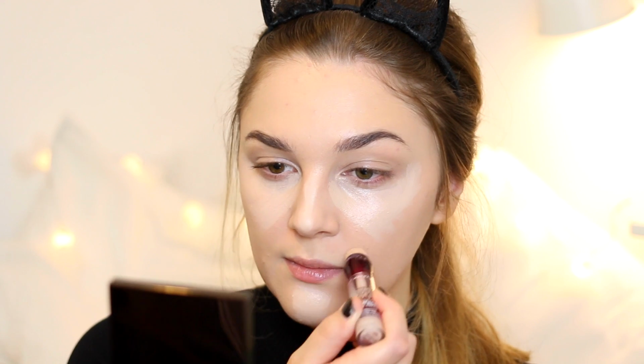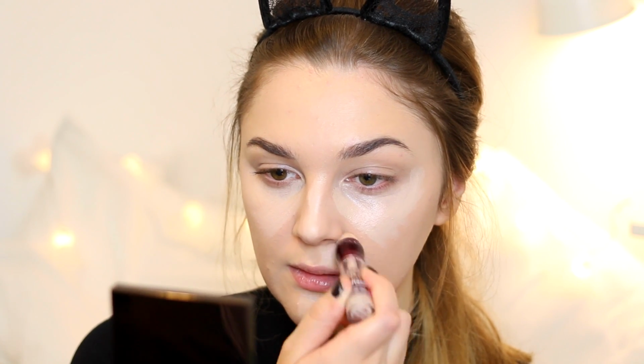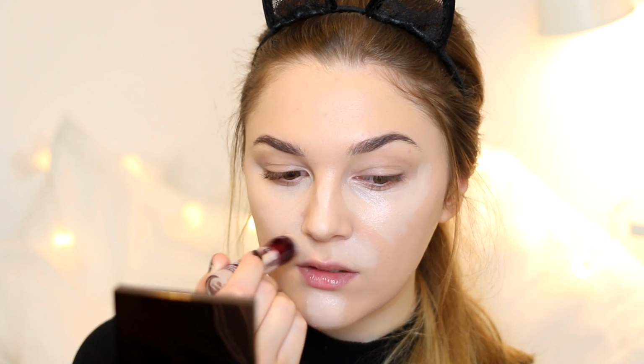So I took it down my nose, on my chin, and then also on my lip where I'm going to draw in the whiskers, just because on cats those are usually a bit lighter. That was my thought process with that one anyway. And then I also took it on the forehead to brighten up there as well.